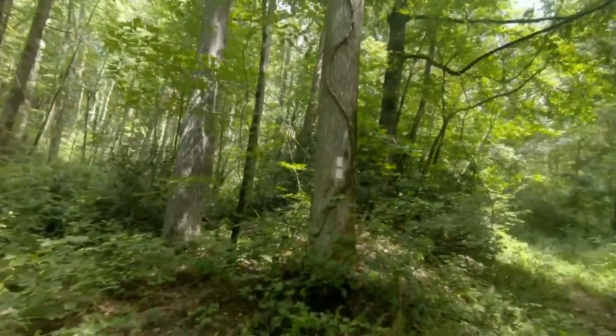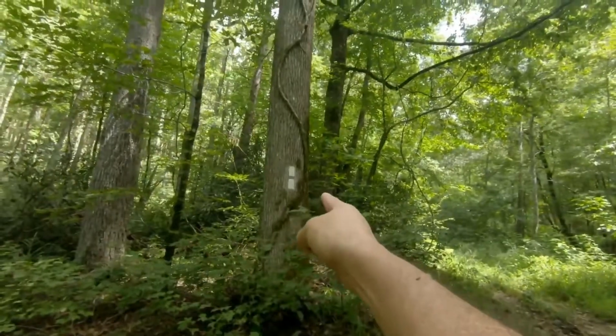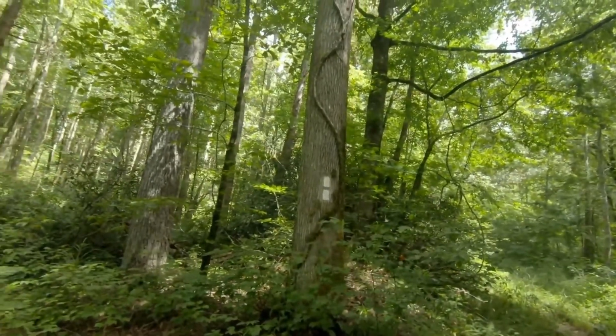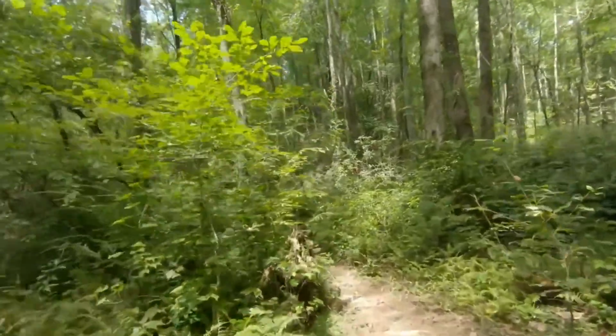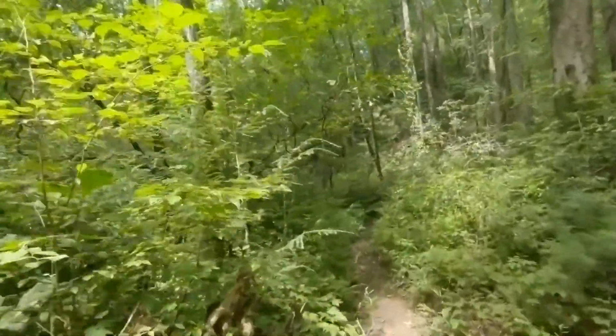So right there I'm seeing two blazes on the same tree. That means look for a turn. So here we are, we're turning left.